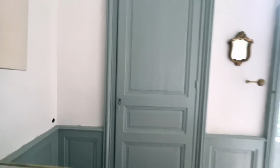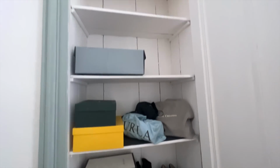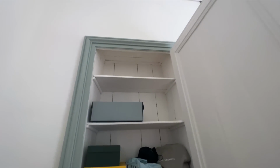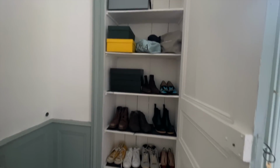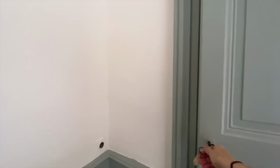This is a small closet. Unfortunately, these closets are pretty shallow. So for now, we just have some shoes in here, and we literally just moved in, so this is not really finished. So that's a tiny closet, which is nice to have.